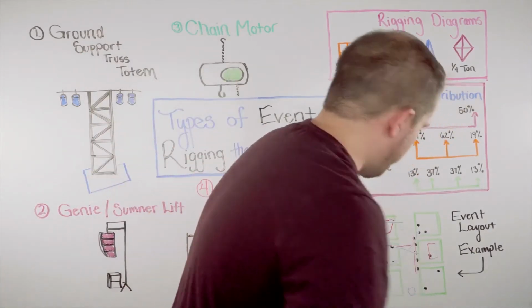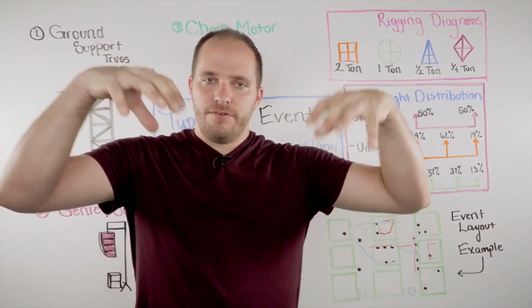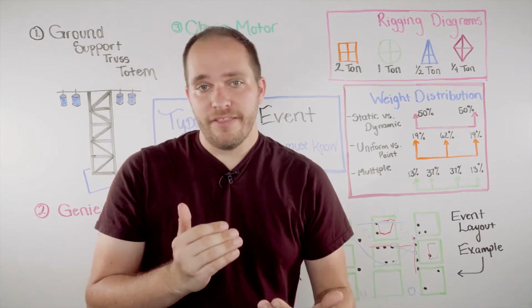So that's a real quick primer on all of the things that factor into the overall types of rigging for your event and how they can play together.